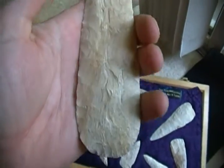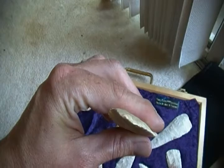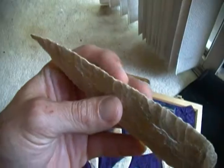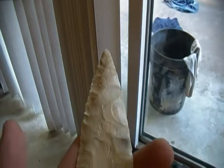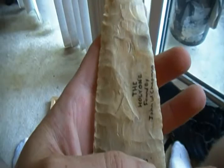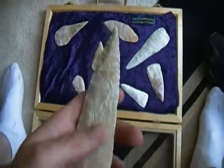And this is the Stanfield. You know, same Indian made it. I've had it looked at. It's got the same flaking, same percussion, but this is a Stanfield. This is a super piece. Best blade I ever found. But the reason I got these out was to talk about the newsletter.